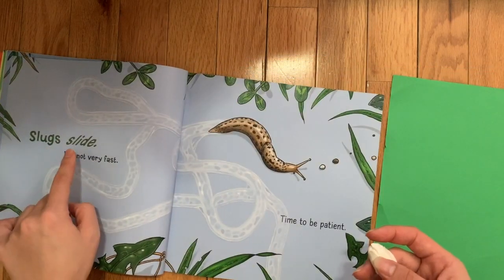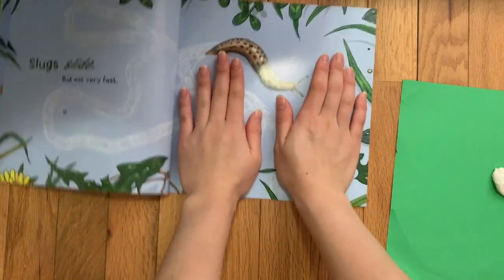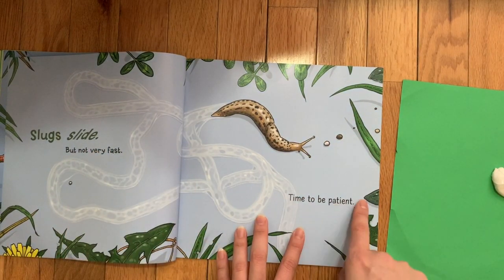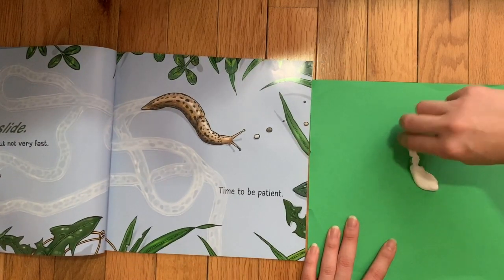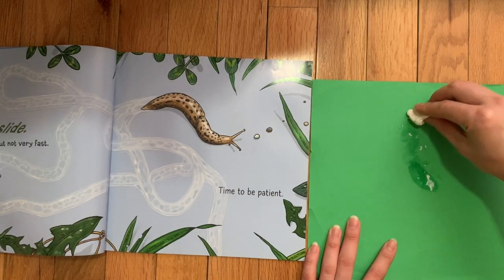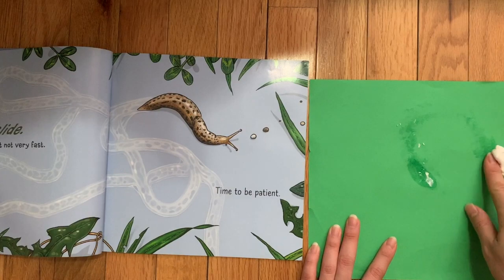Slugs slide. Can you slide your hands? Maybe you can slide your arms down on the floor. But it's not very fast. Time to be patient. Let's see if I can get my pretend slug to slide. Ooh. Oh, it's hard to slide, but here we go. Look at that trail of slime that it leaves on the pretend grass.